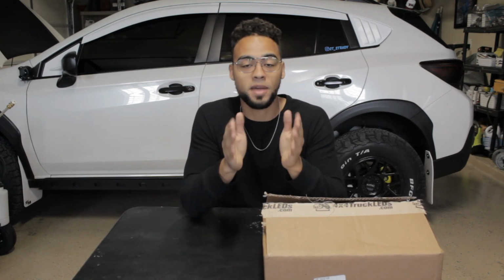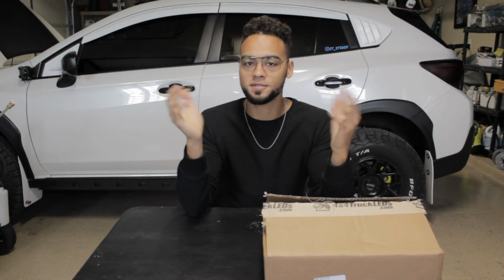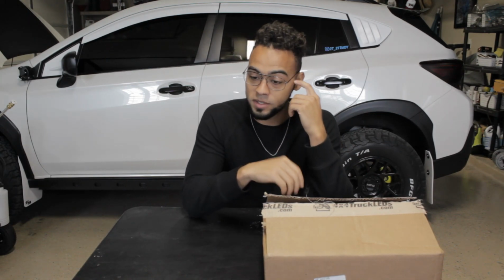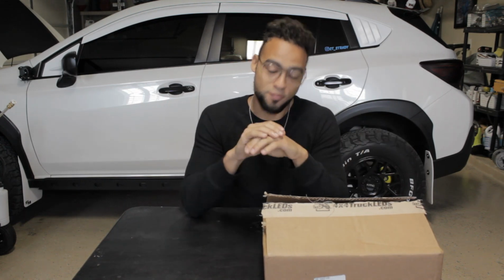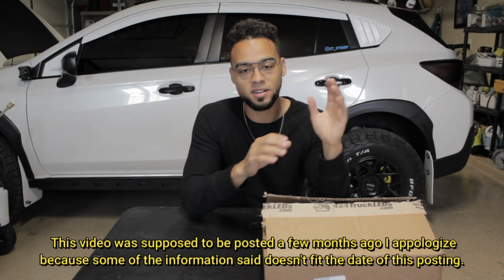But as y'all know, I'm kind of at the end of the stretch for mods for the Crosstrek so far. There's only so much you can do with the second-gen Crosstreks that companies have produced, and I've pretty much done just about everything. I have a couple more mods that are coming.